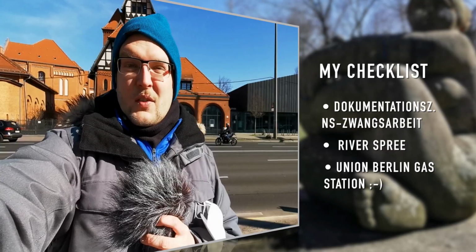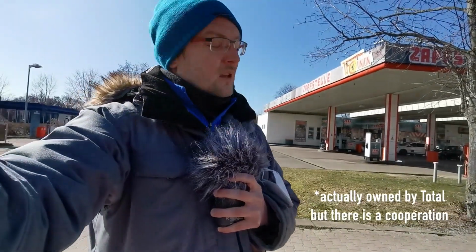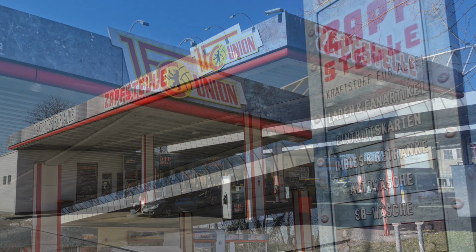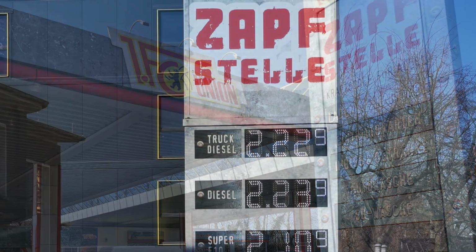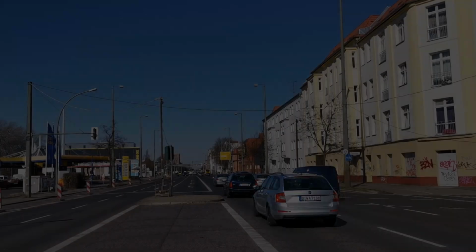Right behind me there's already a first highlight. If I turn around, it is a gas station owned by a local football club. Union Berlin, they are playing the first league here in Germany currently, and for me it's the first time that I see something like this, and yeah, why not, right? Okay, let's start the tour now.